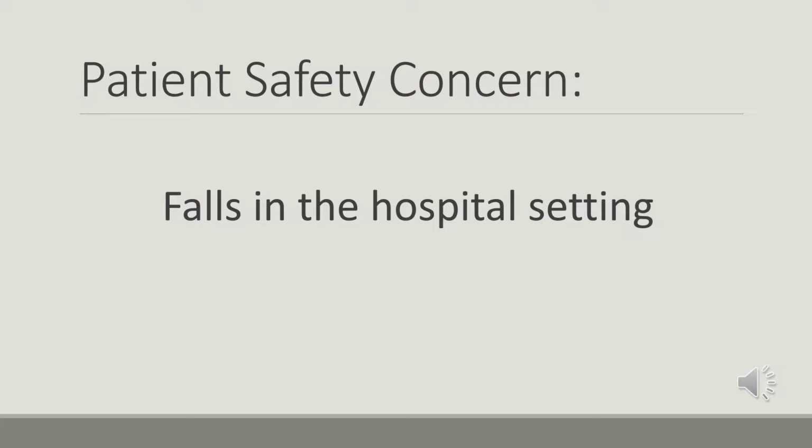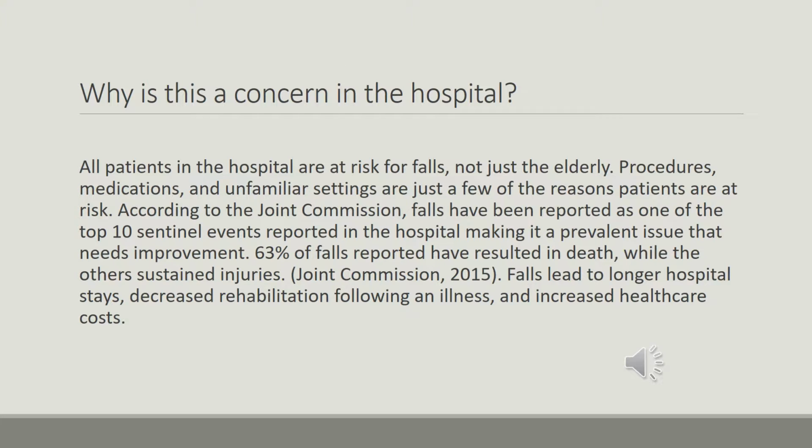My patient safety concern is falls in the hospital setting. Why is this a concern in the hospital? All patients in the hospital are at risk for falls, not just the elderly. Procedures, medications, and unfamiliar settings are just a few of the reasons patients are at risk. According to the Joint Commission, falls have been reported as one of the top 10 sentinel events reported in the hospital, making it a prevalent issue that needs improvement. 63% of falls reported have resulted in death, while the others sustained injuries. Falls lead to longer hospital stays, decreased rehabilitation following an illness, and increased healthcare costs.